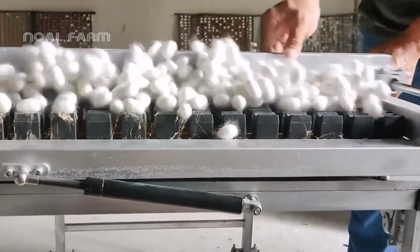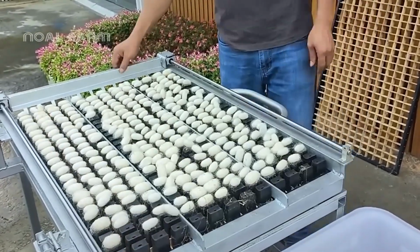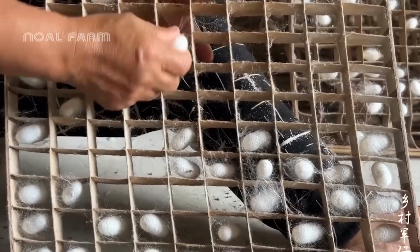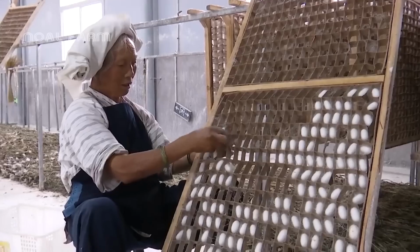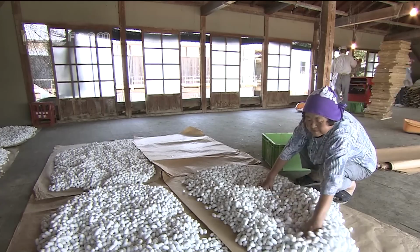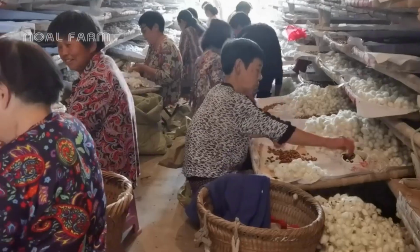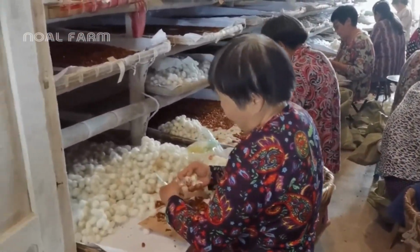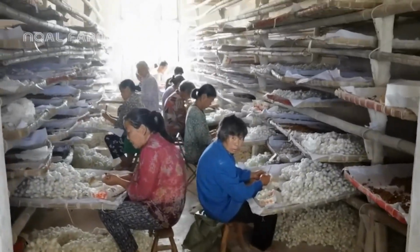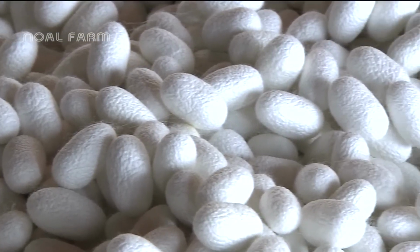Before the silk cocoons can be used in industry, they need to go through a screening process using specialized support equipment. The silk cocoons undergo a process of removing inferior quality cocoons, keeping only the best ones for processing into high-quality silk. This task cannot be replaced by machines and still requires manual labor.